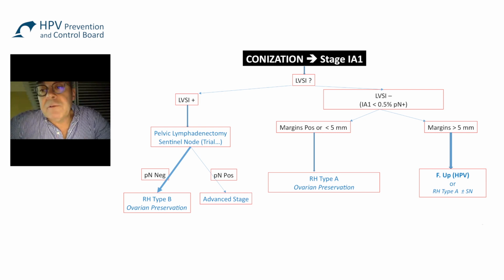If the lymphovascular involvement is negative, the risk of positive node is very low, so we consider only the margins. If the margins are free or more than 5 millimeters, we can consider a strict follow-up using virologic testing. In case of positive margins, it's recommended to perform a radical hysterectomy type A. Next slide.